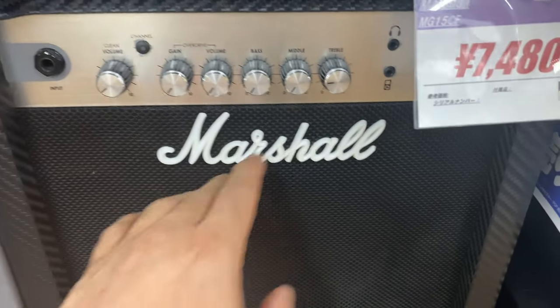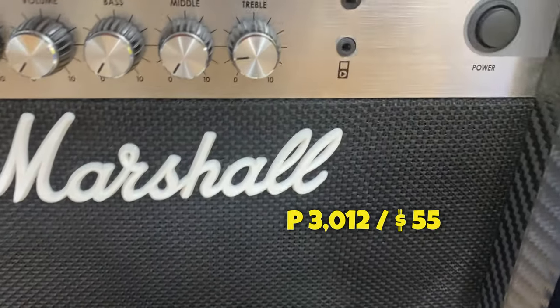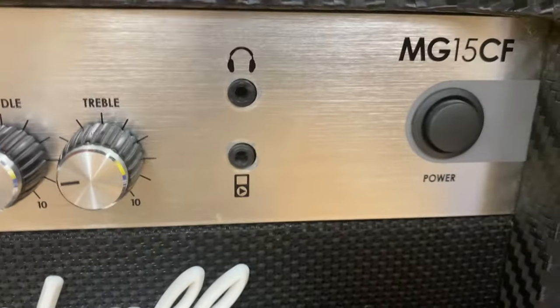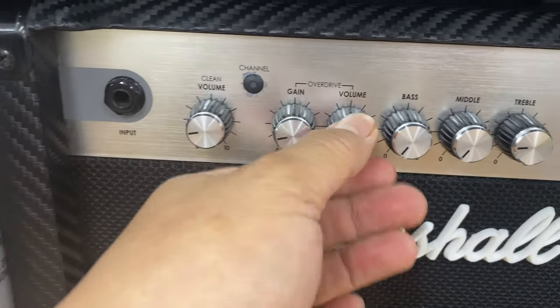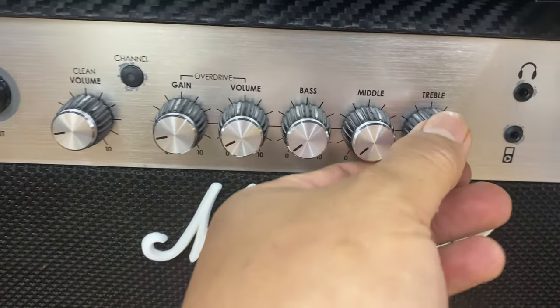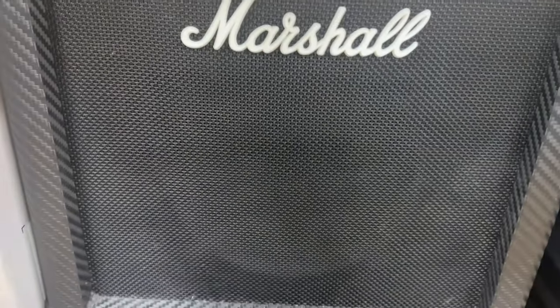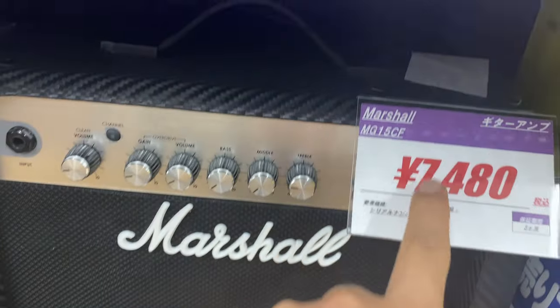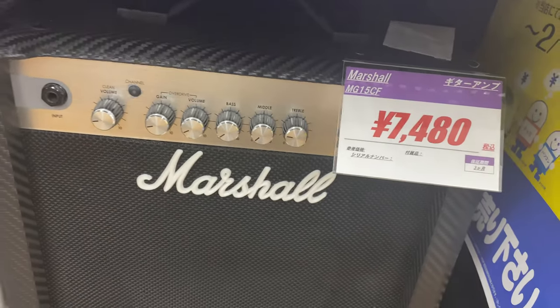What we have here, Marshall? Guitar amplifier for 7,480. This is the model MG15CF. So this is 15 watts. Volume, gain, volume, bass, middle, treble. One input. Marshall brand. Very nice already. 7,480.